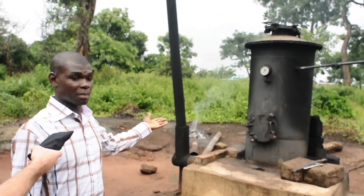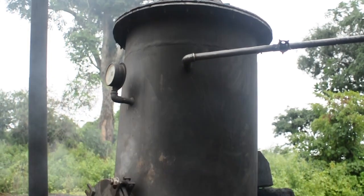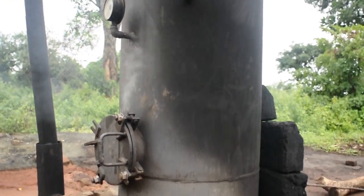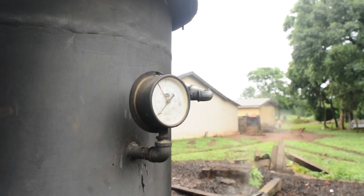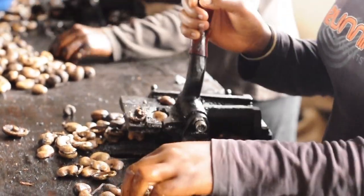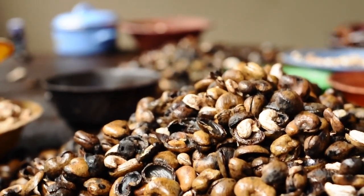Yeah, this is the first step. We do the steaming. We open the top of the steamer and put the raw nuts in. We use the shells of the nuts to fuel the steamer. The steaming helps: when they are cutting the nuts, we get whole kernels. When it's not steamed and we are cutting, you get only broken ones.